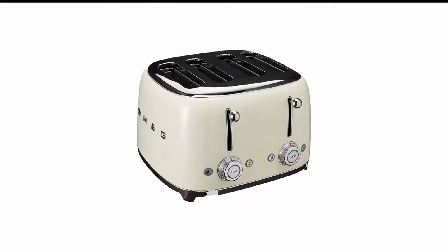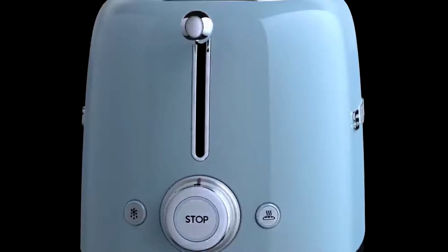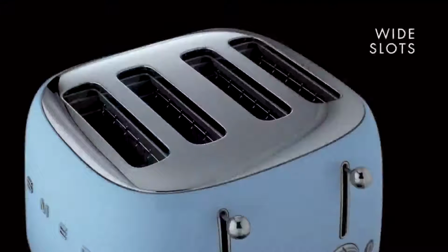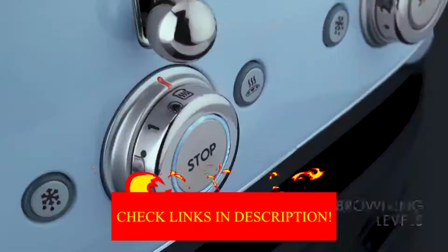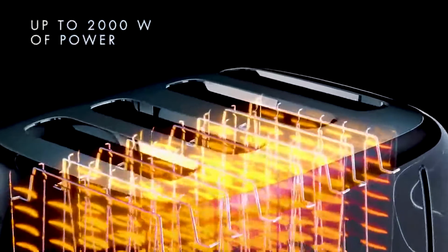Number 3 in my list is Smeg 50's Retro Line Cream 4-Slice Toaster. For those who think that a great kitchen appliance should also be beautiful, there's Smeg. This Italian brand collaborates with architects and designers for a mid-century retro look without sacrificing utility. Their appliances are as delightful to post to your Instagram feed as they are to use.